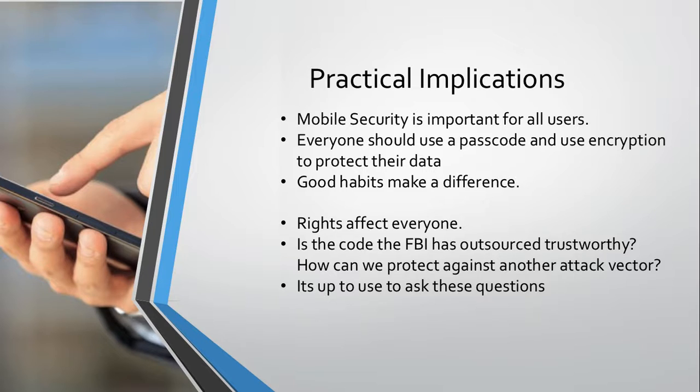My question is, did the FBI outsource this work to a trustworthy source? It's kind of funny to think that if they weren't smart enough to hack into this iPhone by themselves, how are they smart enough to verify that the code they have purchased is safe? What if the code they're using has its own backdoor, and they've opened a Pandora's box here? So it's up to us as citizens of this country and of the world to ask these questions, to set these limits on ourselves and on our own governments, on how we're going to handle mobile security, because it really is a new thing that just hasn't been seen before.